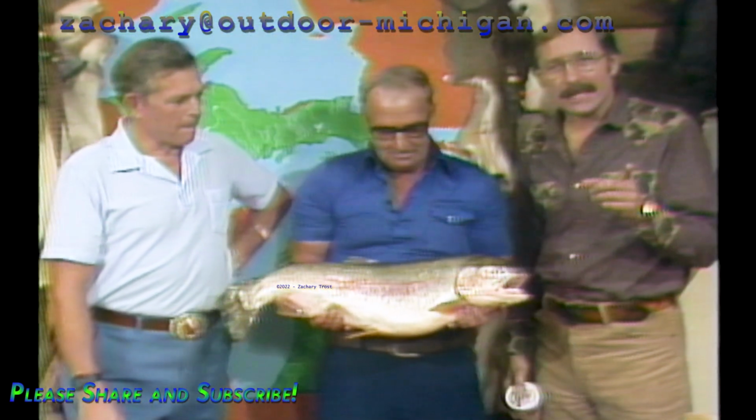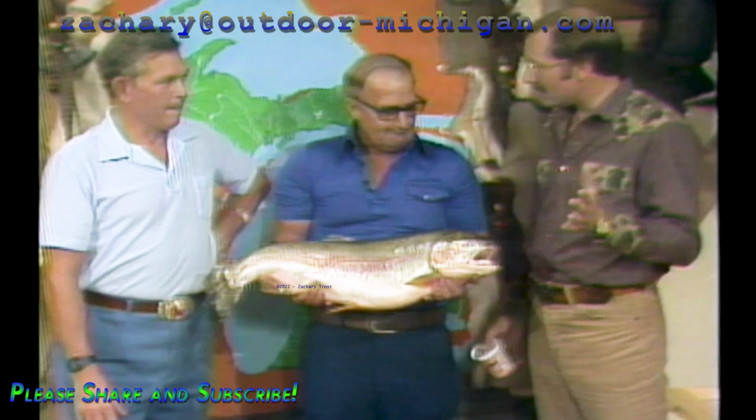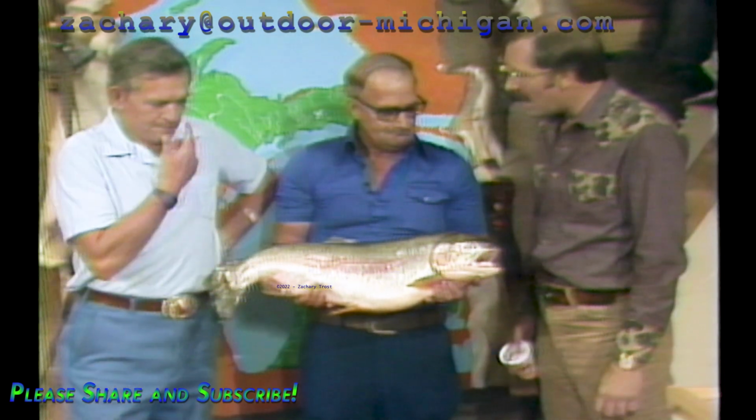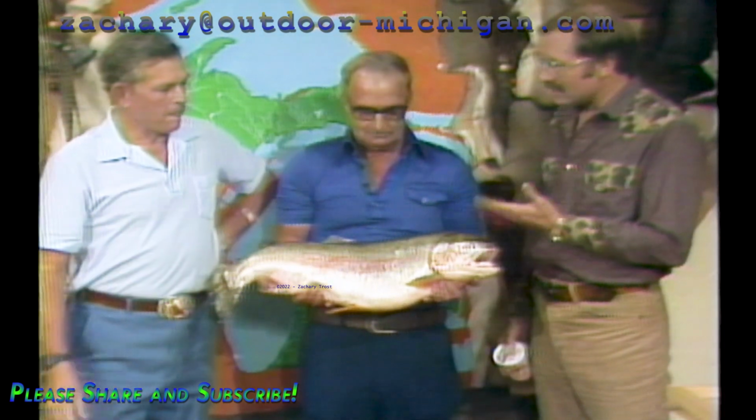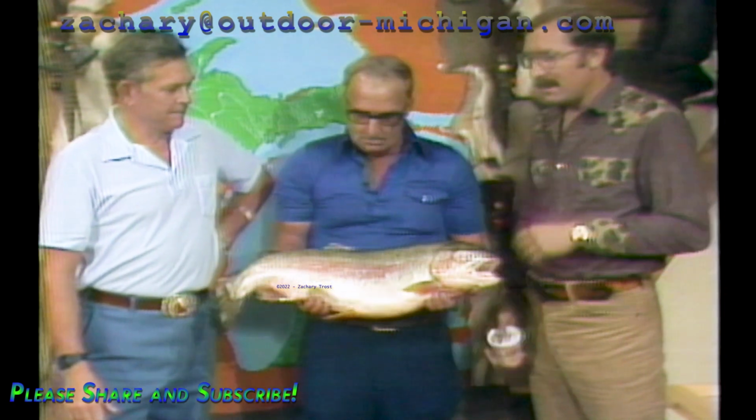This is not a steelhead. It didn't migrate to the Great Lakes. It was in an inland lake, not a very large inland lake. And what county was it in, Ron? Montcalm County. Ron Long caught this, how big? 18 pound, 5 ounces. 18 pound, 5 ounce rainbow trout.